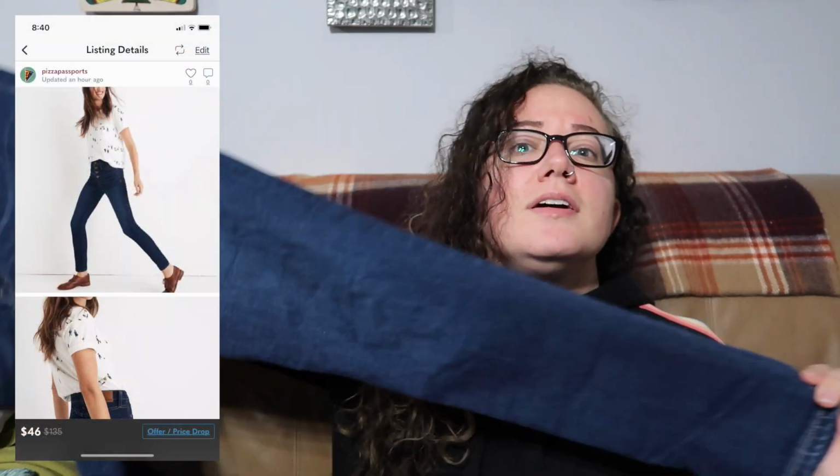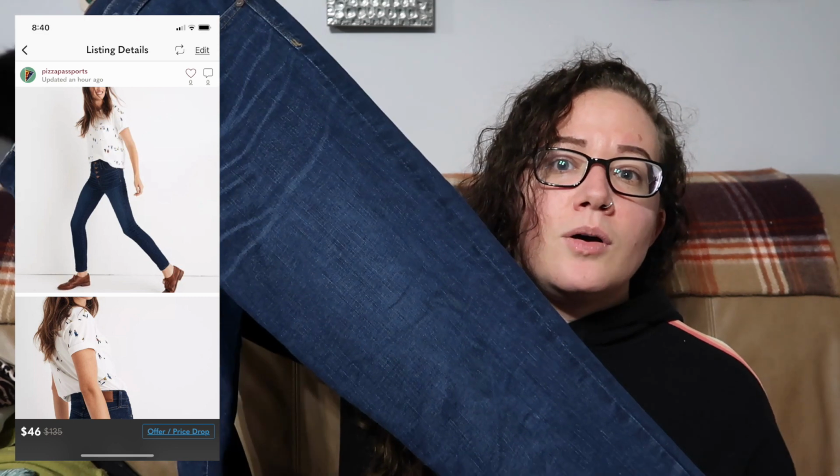This is the other pair of Madewell jeans that I was hoping would fit and did not. These are the 9-inch high-rise skinny, size 31. They are from fall of 2018. They have an exposed button fly, which I personally love. Kind of like a medium wash. Here comes Clove again. So yeah, those got listed instead of being kept.